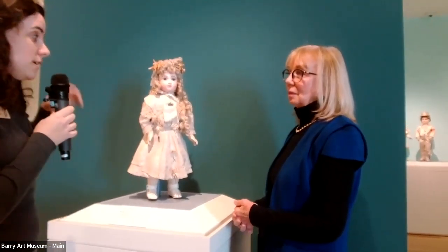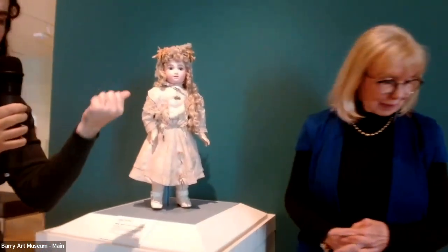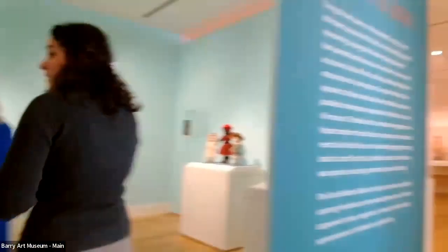Oh, again, fantastic. Just emphasizing the interactions between the Bebe makers. Well, as gorgeous as this doll is, I know we have lots of other examples to look at. So why don't we head inside the space?